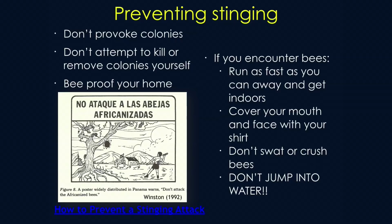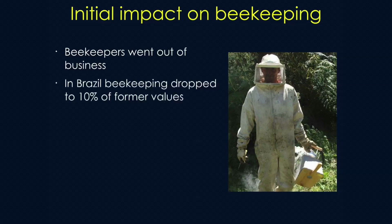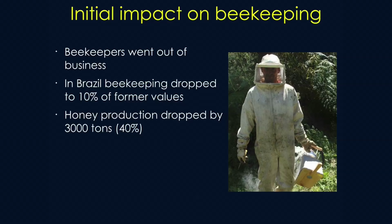So the initial impacts of these Africanized honeybees on beekeeping were several. As I said, beekeepers went out of business. Hobby beekeepers basically stopped keeping bees for fun. In Brazil, the original country of introduction, beekeeping dropped to only 10% of its former values. And honey production was reduced by 3,000 tons per year, a 40% drop. But a lot of that had to do with so many beekeepers leaving the business, so there were not as many colonies because of the attrition.